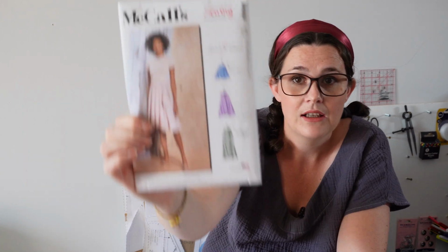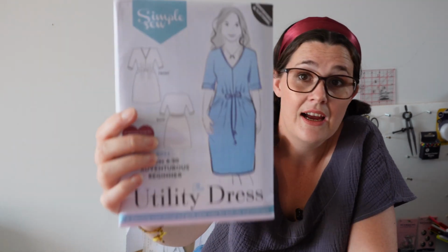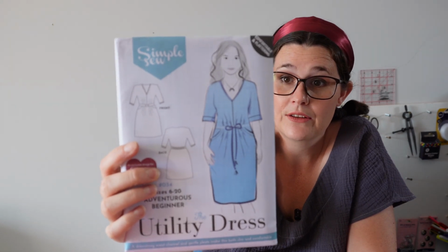So what else do we have here? We have the McCall's wrap skirt. I like this. I think I possibly will make this one day, and it looks like it's out of a jersey. I like the long one. There we have the utility dress by Simple Sew, and I like the tie on this dress, and I like the arms. I think this is actually a really lovely summer dress. It's just nice and casual, and it's got pockets, so I'll put that in the maybe pile.